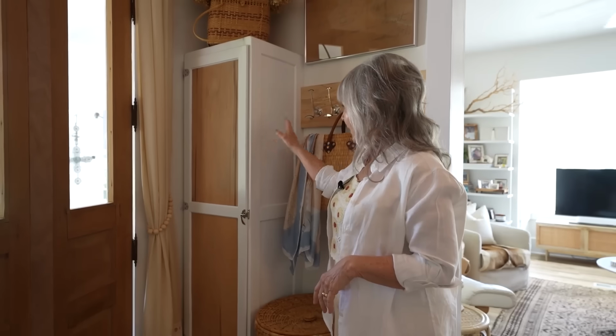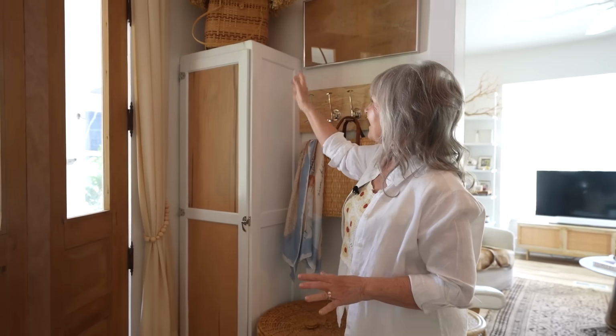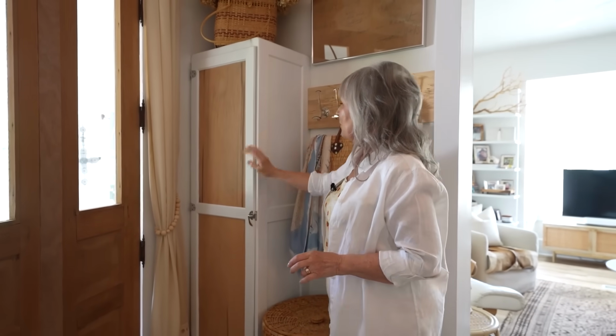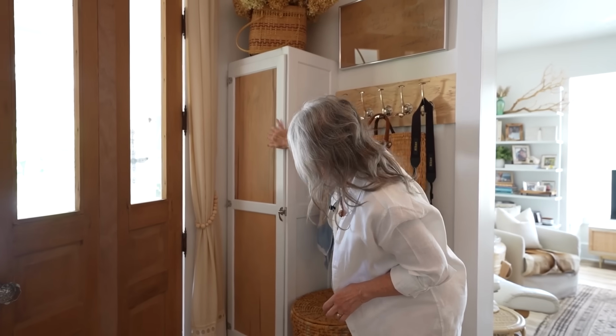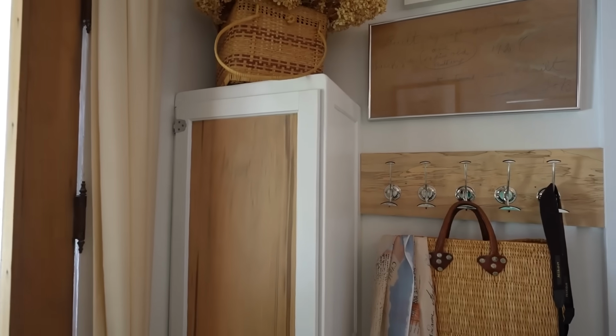But when I got it back and we had it here, I thought it was too much wood. So I just painted it white and then left the natural wood here. I really like that because it looks like a little bit of spalting running through here, and I really like the look of that.